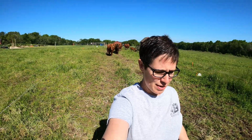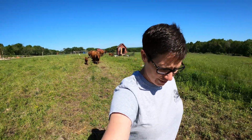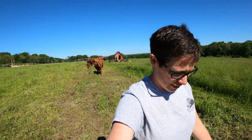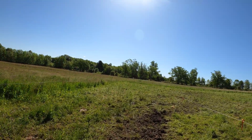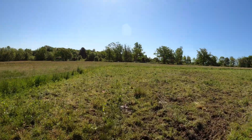I am going on the walk from the sacrifice area down to where I'm grazing them. As you can see, I think I'm being followed. I create an alley or a walkway that they can come through to get to where they're going.